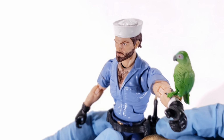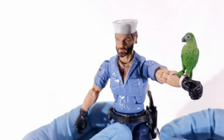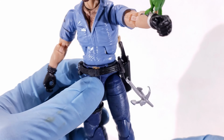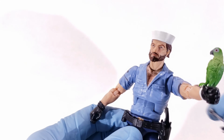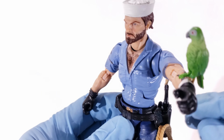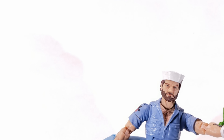He has a hook right here. So I guess you can put the... I think you could put the hook here. Yeah. You can put the hook right there. See? And I think if you wanted to, you could kind of hang the rope if you wanted to. But I mean, if you want to have it like this, you can have it. But we all know that Shipwreck puts the rope.